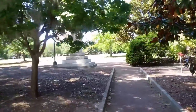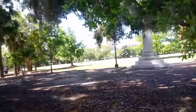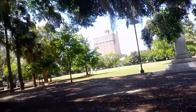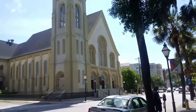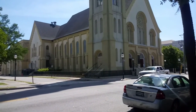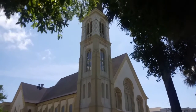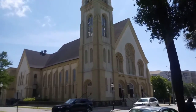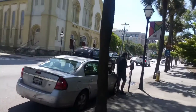It was originally going to be the Fourth Baptist Church, then one closed. So it would have been the Third Baptist Church, but they decided that since it was directly across from the Citadel Green at the time, it should be Citadel Square Baptist Church. And it is absolutely gorgeous. That steeple just goes high into the sky, reaching to God.